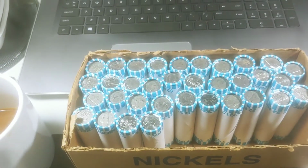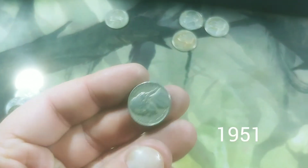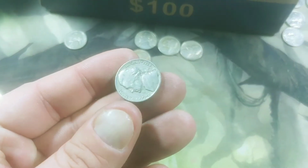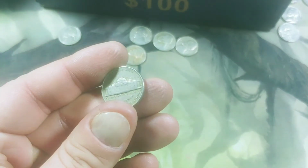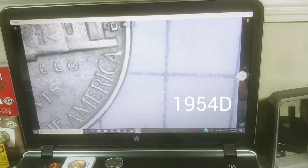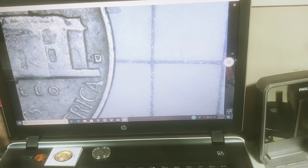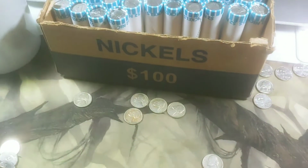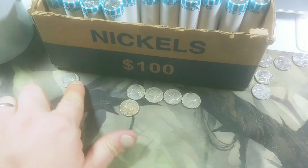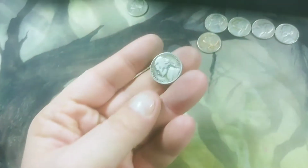We got some back-to-back roll action again, and on roll number 16, we have 2 nickels from the 50s. Let's see, we have a 1951 from Philadelphia. And we have 1954. Ooh, we do have a mint mark. Let's see if it's the San Francisco. Nope, it's Denver. So if it was San Francisco, we could check for the S over the D. But this puts us at 4 nickels from the 50s, and we do have 2 from the 40s, including some good 35% silver.